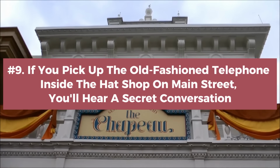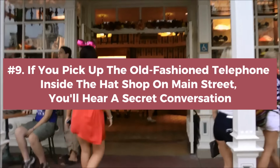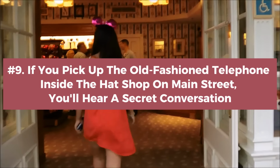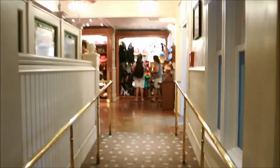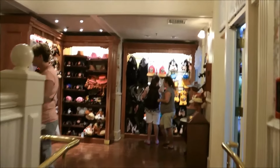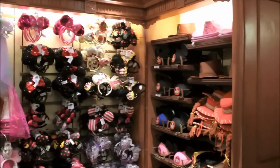Number 9. If you pick up the old-fashioned telephone inside the hat shop on Main Street, you'll hear a secret conversation. The old-timey phone located in the Chapeau Hat Shop isn't merely decorative. It's a delightful secret feature. Picking up the handset lets you eavesdrop on a scripted conversation, reminiscent of a bygone-era's party line, discussing the cost of groceries.